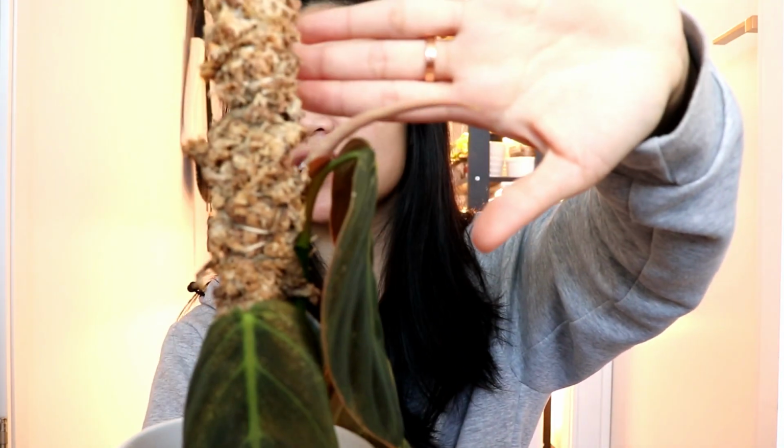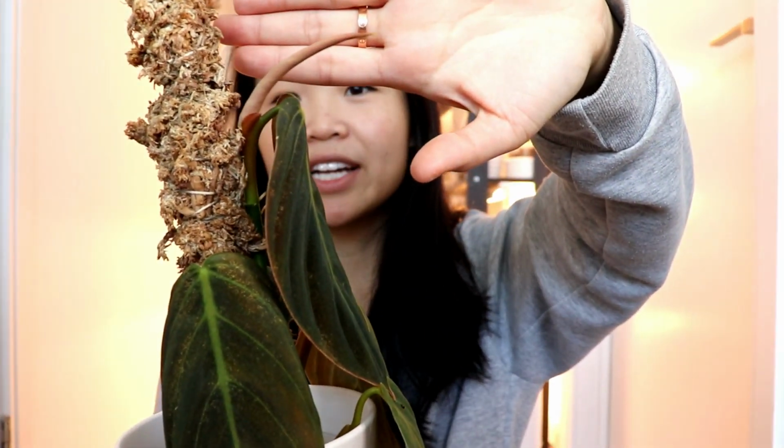So as you can see right here, there's actually a new leaf that just emerged. It's going to unfurl soon. So I can't wait for that to happen because when it unfurls, it's a beautiful, beautiful bronzy orangey color. And then over time, it does fade to this obviously nice dark green, but I really like that orange color. It happens with a lot of philodendrons actually. I would say I see that on my micans and my melanochrysum, but because the leaf is so big on this guy, it's just extra spectacular.